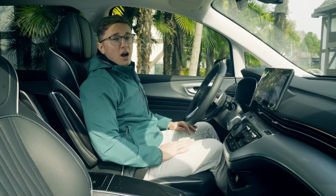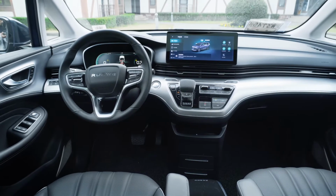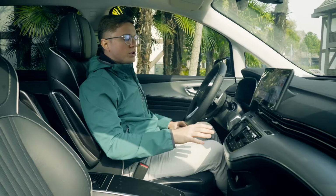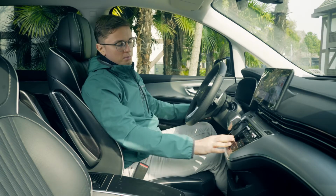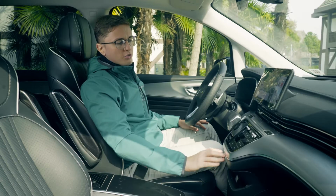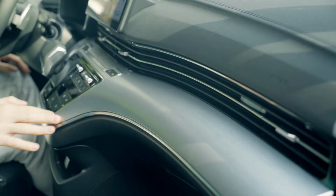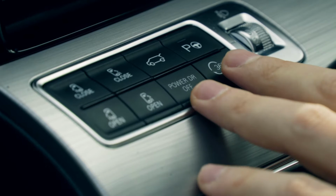Now that we're inside of the iMAX8, let me start by saying that I love the arrangement of the dashboard. It could not be simpler or more intuitive. All of your essential controls are either neatly arranged here in the center or to the left of the steering wheel. Both of these are embedded in this silver element that extends all the way across the dash and really helps to break up the black interior. The style is accompanied by features like adaptive cruise control and a 360-degree camera.